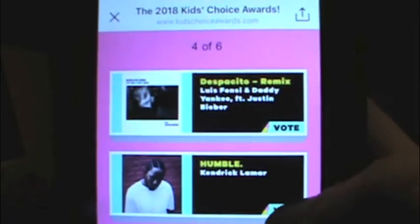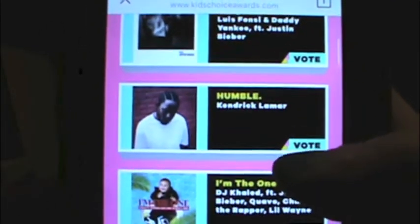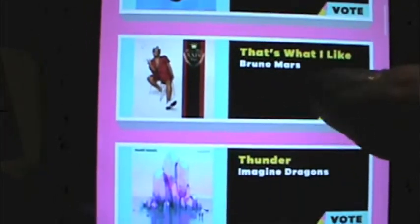Alright, favorite song. Despacito Remix, featuring Justin Bieber. Humble. I'm the One. It Ain't Me. Look What You Made Me Do. Shape of You. That's What I Like. And Thunder. Oh, that's what Imagine Dragons sing. I know now. Despacito got played out really fast.